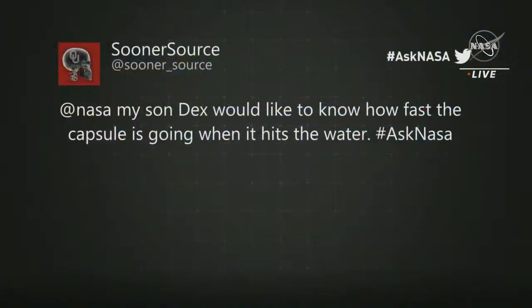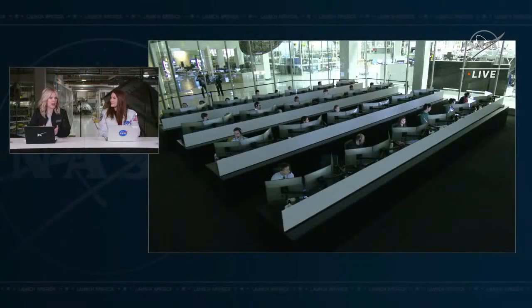Next one coming to us from Sooner Source. My son Dex would like to know how fast the capsule is going when it hits the water. Oh, that's actually a really great question. I'll back up first. When the capsule is on station and when it departs the space station, it's going 17,500 miles per hour or thereabout. Yes. It's going really, really fast.